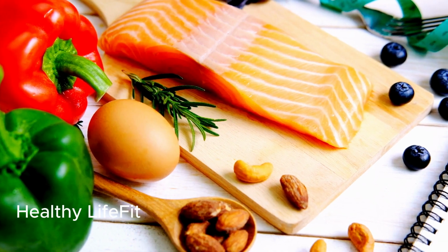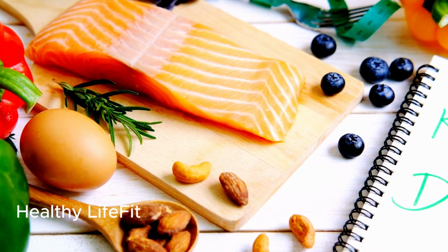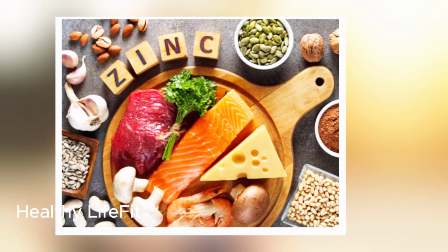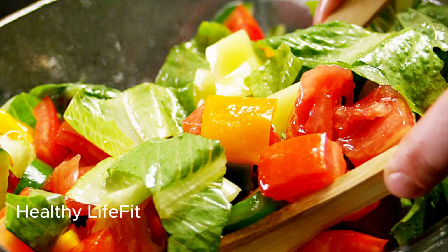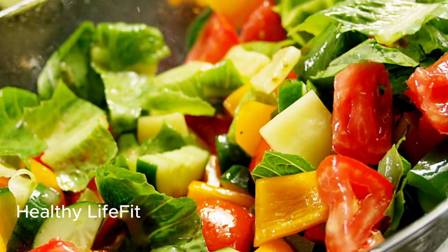1. Oily fish. Fatty fish, including salmon, mackerel, tuna, and sardines, are rich sources of heart-healthy omega-3 fatty acids. Omega-3 fatty acids are unsaturated fats that have cardioprotective properties that reduce inflammation, lower blood pressure, and improve endothelium function, thereby reducing the risk of arterial plaque.